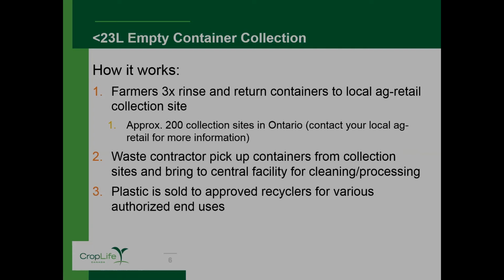location that is. In terms of once the containers are collected or assembled at the ag retail collection site, typically between May and October of any given year, a waste contractor will come pick the containers up at the ag retail location, typically a number of times throughout the growing season.